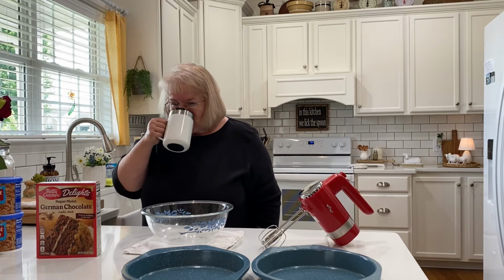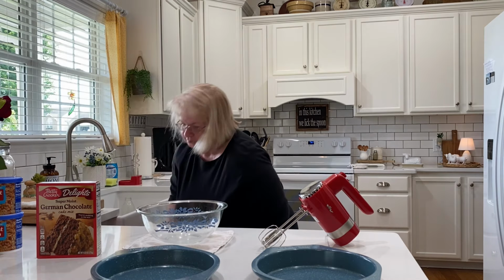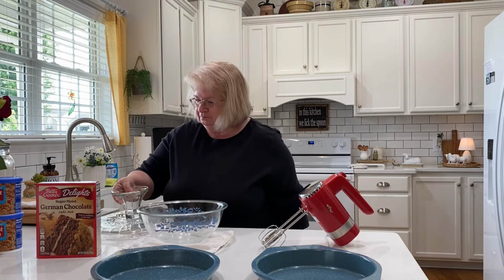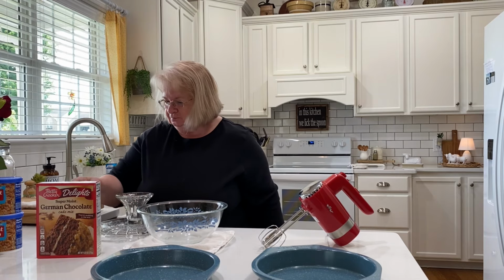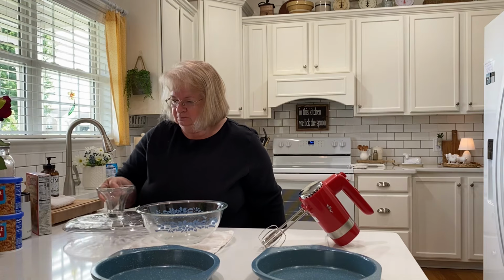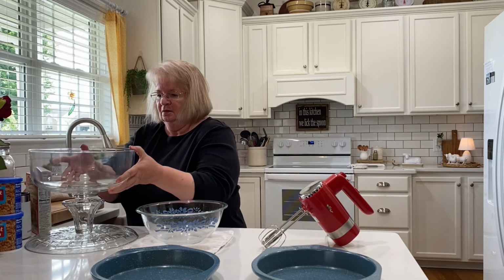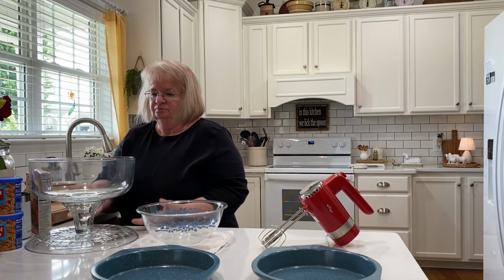I have a plastic cake plate and a glass one. I'll be using the glass one today. Did you know that if you turn each piece of your cake plate over and put them together, it creates a punch bowl or a big fruit bowl?